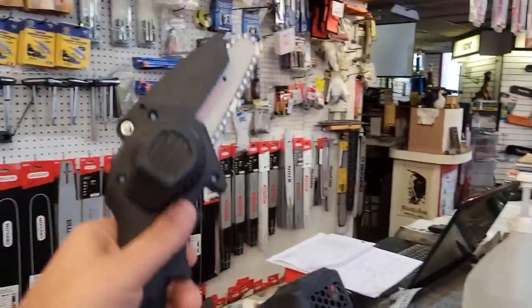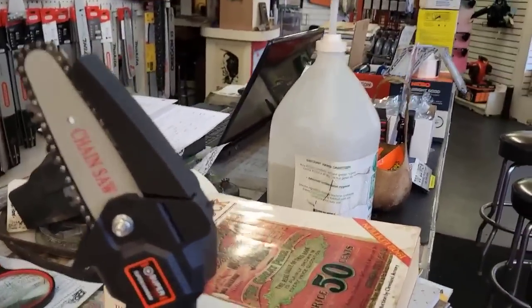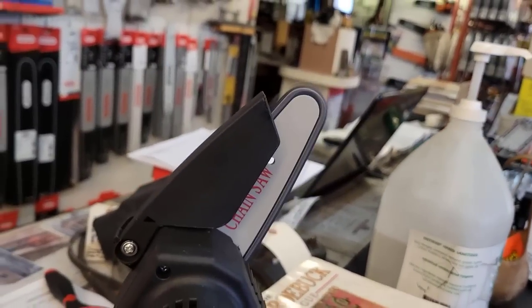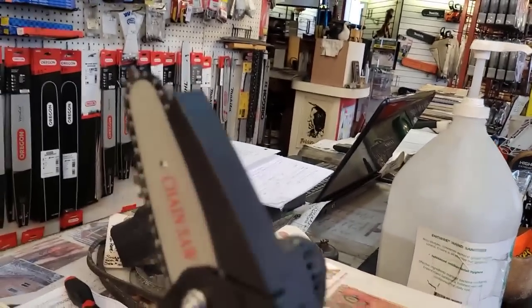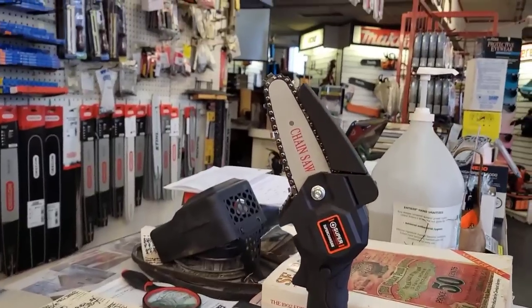Look at this. Yeah, I just started. What is that used? Does it run? If the battery's dead, I'm kind of afraid people won't. No, look, it runs. Look. Yeah, it's a little pruner is what it is. Oh my goodness, that is so cool.